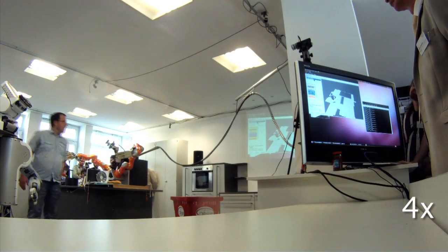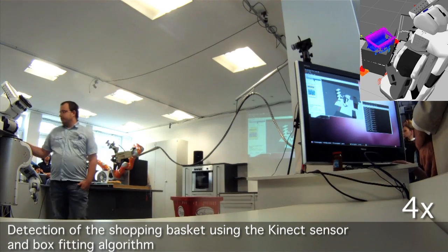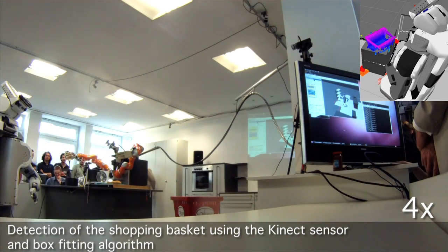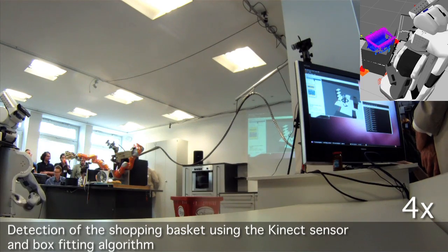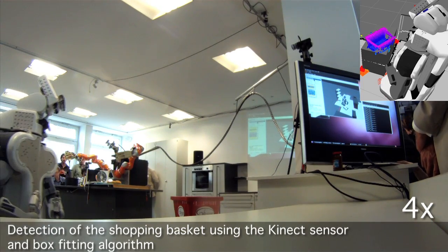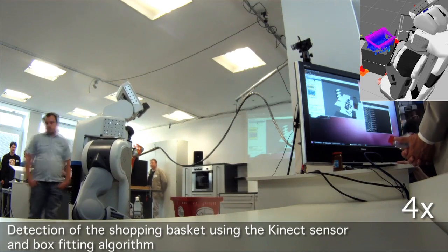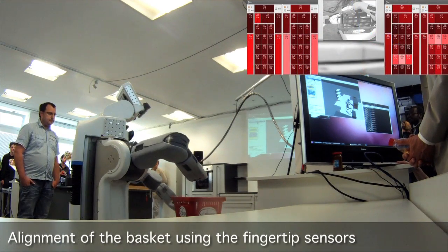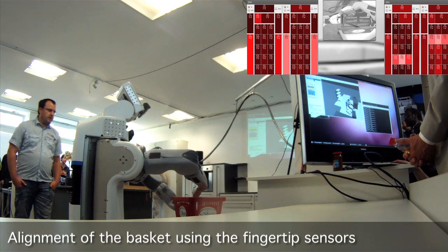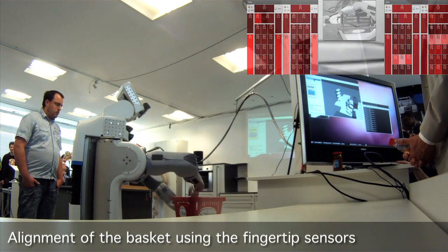James sets out by first finding the shopping basket. For this it uses the 3D point cloud from the Kinect sensor and a principal component analysis based method in order to estimate the bounding box around the shopping basket. Once it finds the basket, it uses proprioceptive feedback from its fingertip sensors in order to refine the basket's pose and grab the handle.